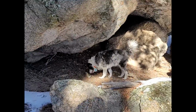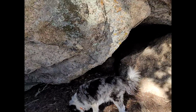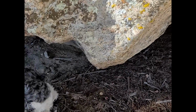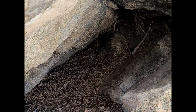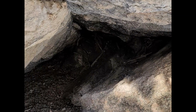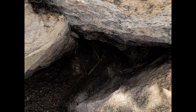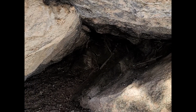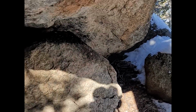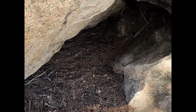Makes me wonder if this would be where a mountain lion would hang out. Look at this cave under here. Wow. They would be protected from the weather. They're in high ground. I can see any deer from down below. I haven't seen any tracks in the snow of mountain lions. I've seen plenty of deer tracks, but this looks like it could be a spot for them to weather out some bad weather.